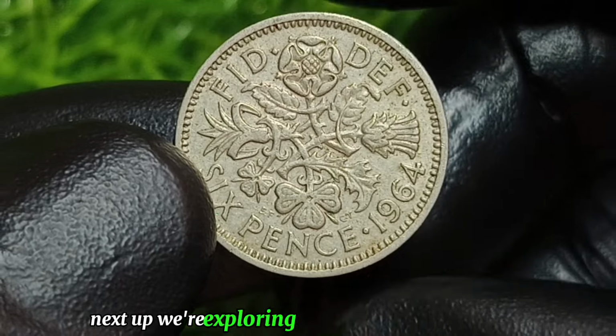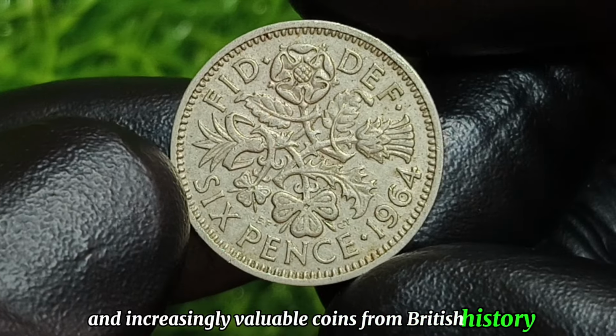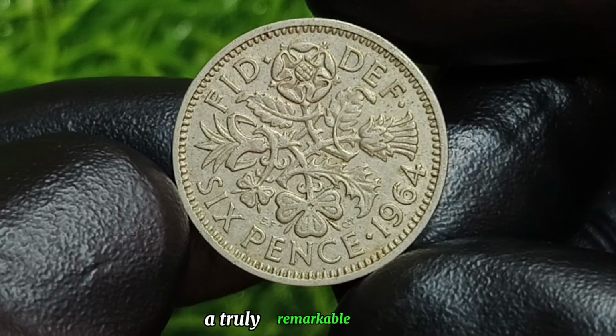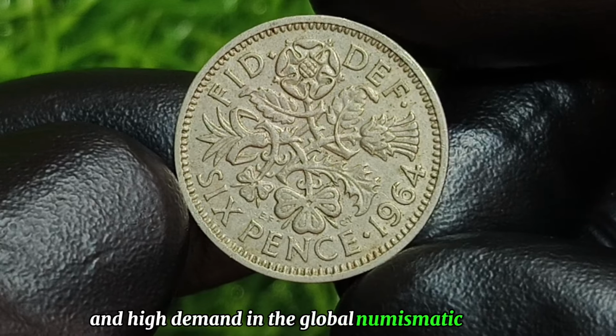Next up, we're exploring one of the most fascinating and increasingly valuable coins from British history. The United Kingdom Sixpence 1964, a truly remarkable piece that is now gaining strong attention and high demand in the global numismatic market.